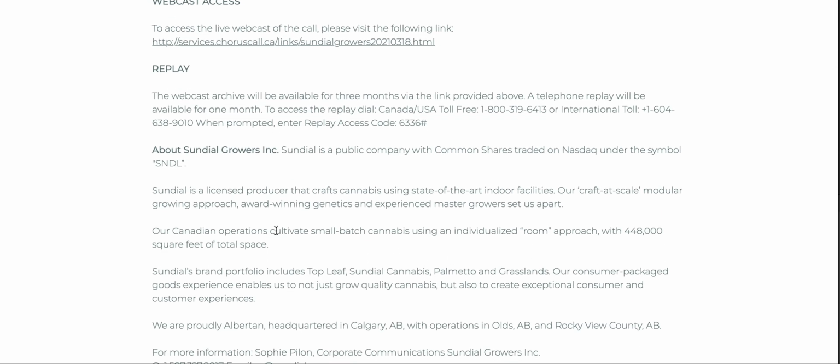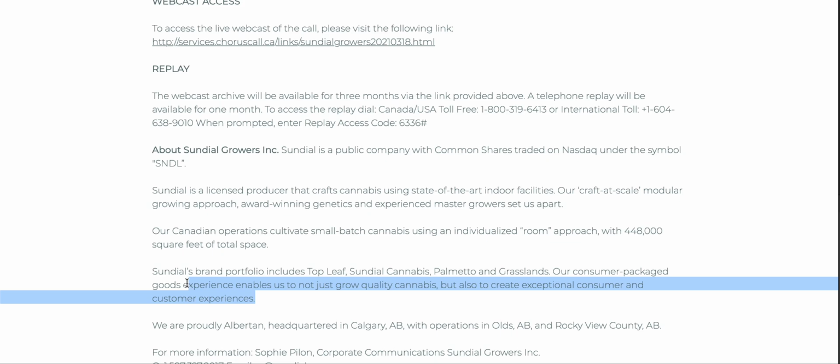So really quick background, if you are unfamiliar with SNDL: a licensed producer that crafts cannabis using state-of-the-art indoor facilities. Our craft at scale modular growing approach, award-winning genetics, and experienced master growers set us apart. Again, Canadian operations cultivate small batch cannabis using an individualized room approach with 448,000 square feet of total space. They have a brand portfolio that includes Top Leaf, Sundial Cannabis, Palmetto, and Grasslands. Our consumer packaged goods experience enables us to not just grow quality cannabis, but to create exceptional consumer and customer experiences.